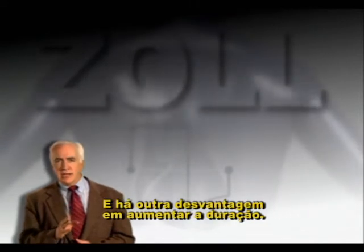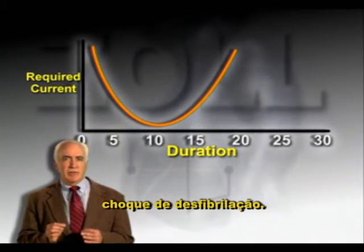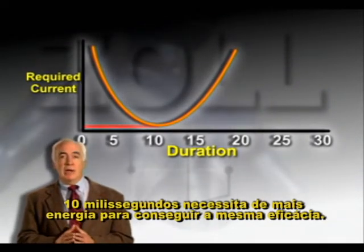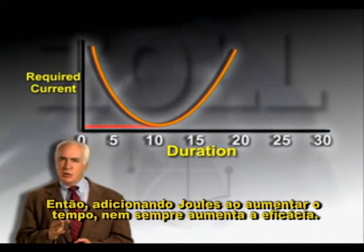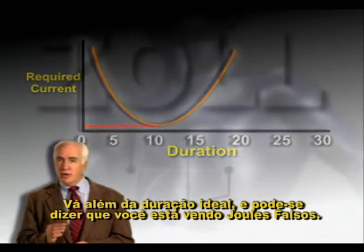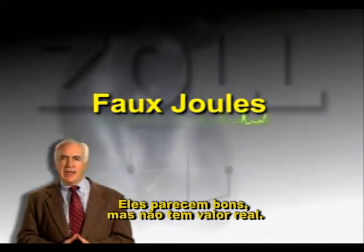And there's another downside to increasing duration. Several studies demonstrate there's an optimal time for the duration of a defibrillation shock. Data confirm that a waveform longer than about 12 milliseconds requires more energy to achieve the same efficacy. So, adding joules by extending the time doesn't always increase shock efficacy. Go beyond the optimal duration, and you might say you're looking at faux joules. They look good, but they don't have real value.